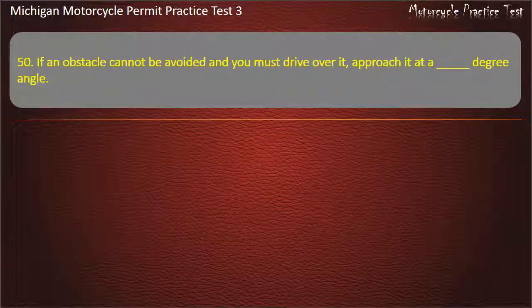Question 50. If an obstacle cannot be avoided and you must drive over it, approach it at a degree angle. 135, 90, 45, 25. Answer: 90.